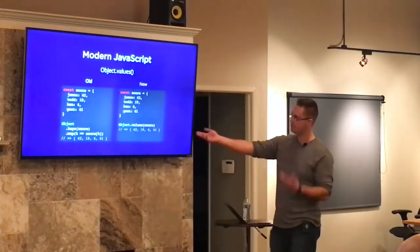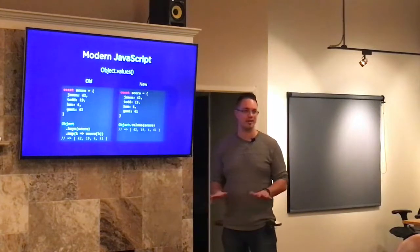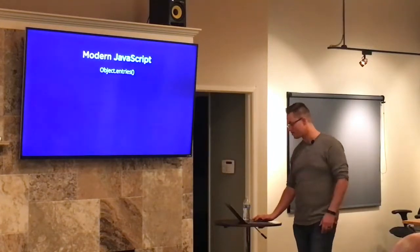Now, you can do Object.values. Cool. I don't know why it took them so long. There's probably some story, like someone was arguing about something, and who knows what. I do use that. There's also Object.entries.